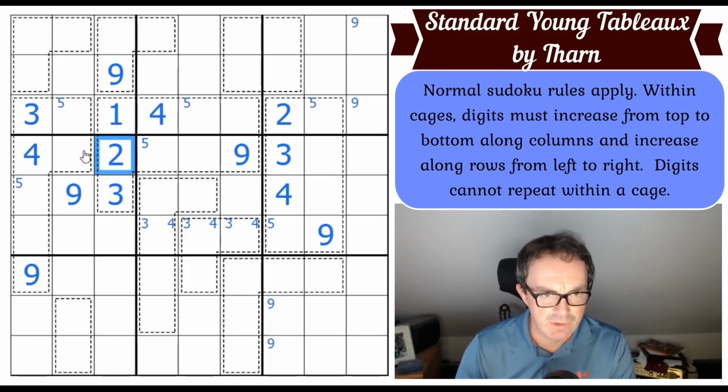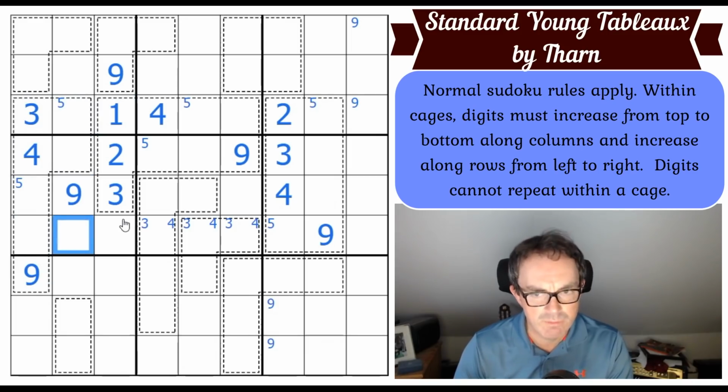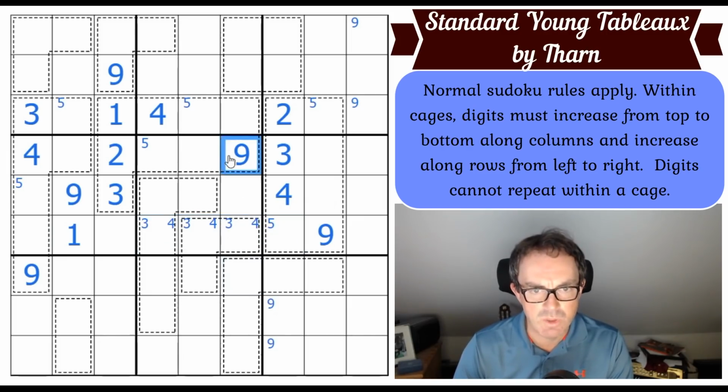Right, here's another thought. Where does 1 go in box 4? Given we can't put 1 in this cage, and we've got a 1 there, 1 must go here. Now, yeah, this is interesting. Now, where does 1 go in box 5? It can't go here, because it would repeat in the 9-cell cage.